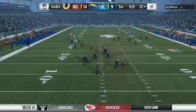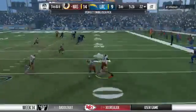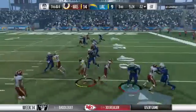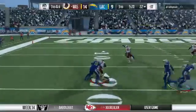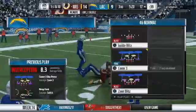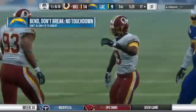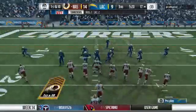Brissett from the gun on 3rd. He's going to rifle one deep left side, and he fires one that's intercepted. Picked off by the rookie from Florida, Marcus May. And they will be set up now as he brings this thing all the way back inside the 20. First possession of the 3rd quarter, an interception, so maybe a second-half tone setter.